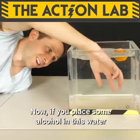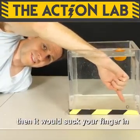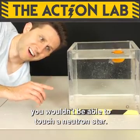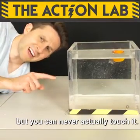Now, if you put some alcohol in this water and you actually became more dense than the water, then it would suck your finger in and you wouldn't be able to pull it off. So no matter what, even in this situation, you wouldn't be able to touch a neutron star. You could get very close if you surrounded it with water, but you could never actually touch it.